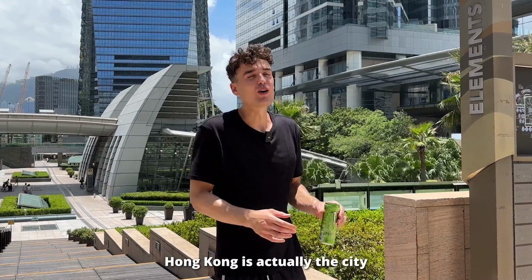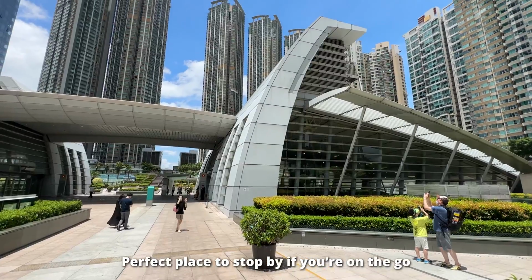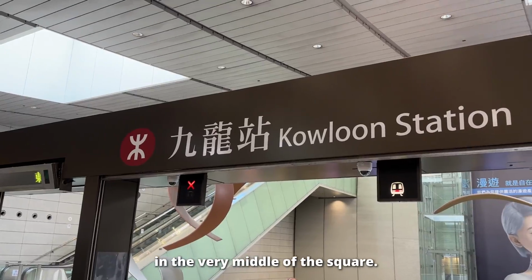So if you didn't know, Hong Kong is actually the city with the most skyscrapers in the world, which is why I can't keep my mouth shut about it, right? Perfect place to stop by if you're on the go and traveling with the metro, as the Kowloon station is conveniently located in the very middle of the square.